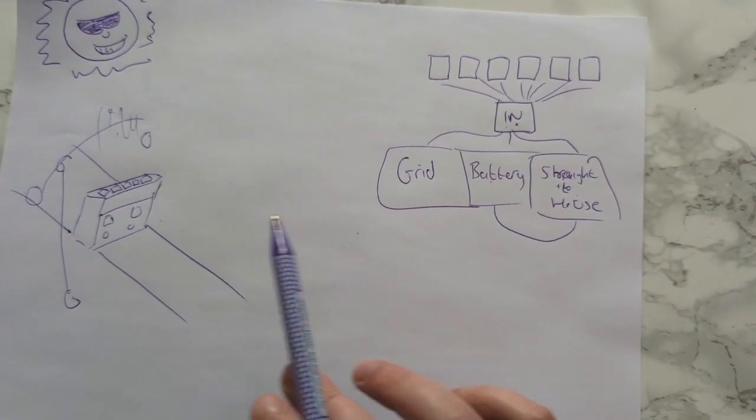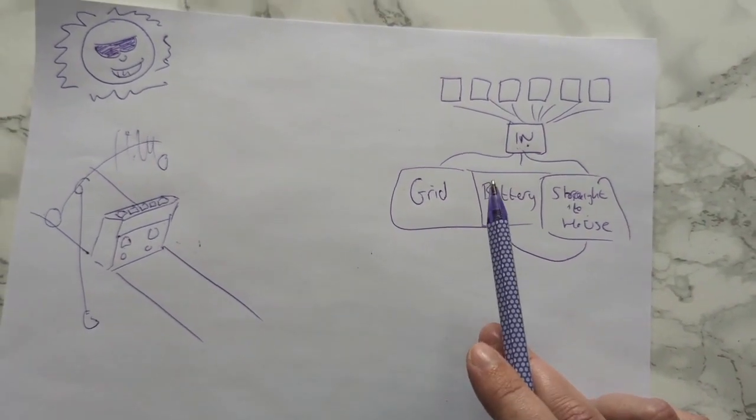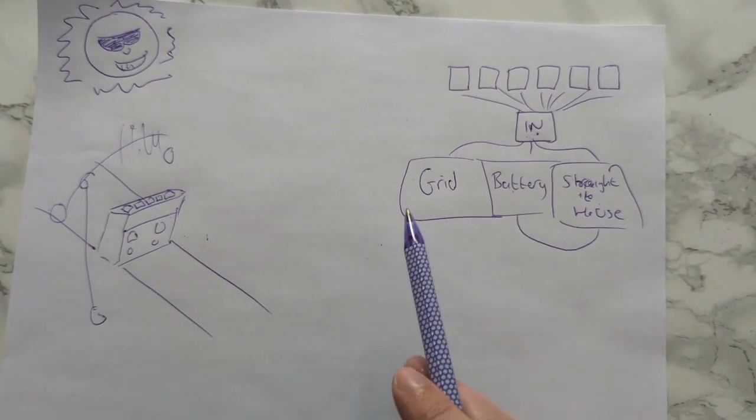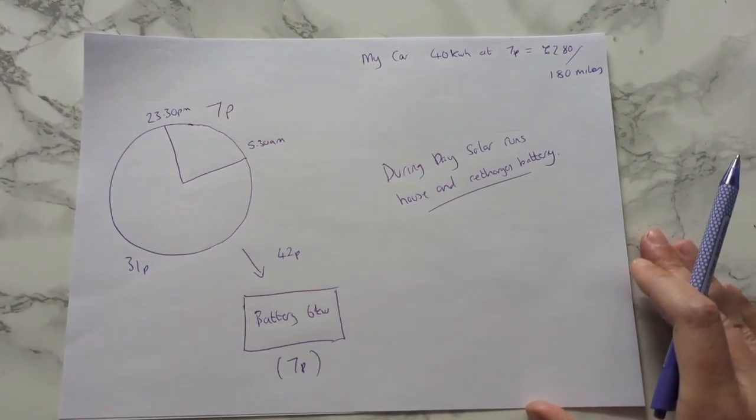Now, that is just the basics of how it works, right? But the solar panels are just a small part of it, and I'll show you now why. Mate, I am an artist, aren't I?